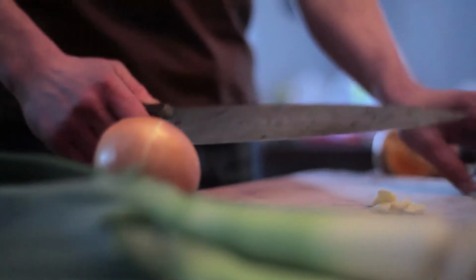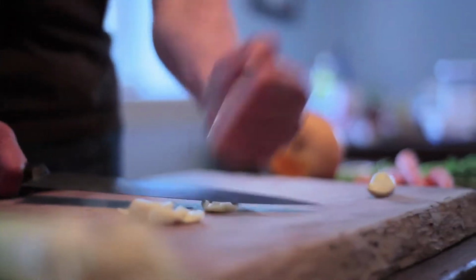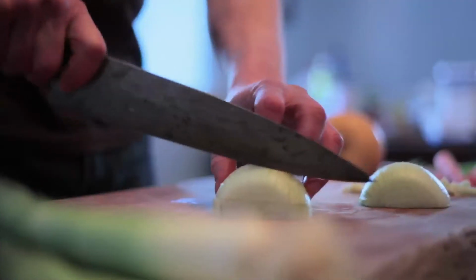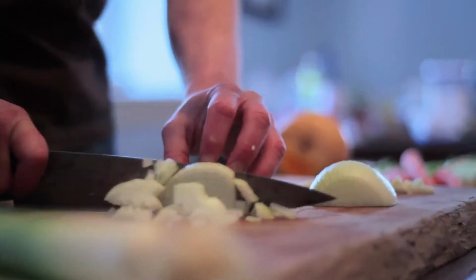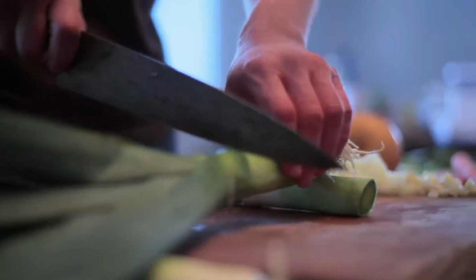I'm going to start out by smashing 5 cloves of garlic and then coarsely chopping those garlic cloves. And then I'm going to cut up an onion. This can just be a rough chop. Now I'm going to take 3 leeks and cut off the dark green parts. Those dark green parts are too tough to chew, but I'm going to save them because they're really great in stocks.